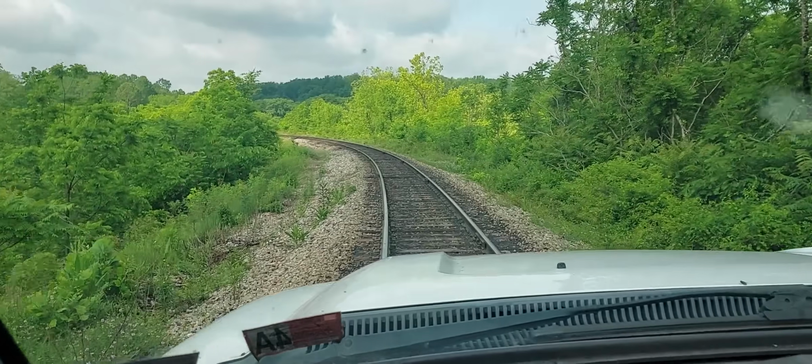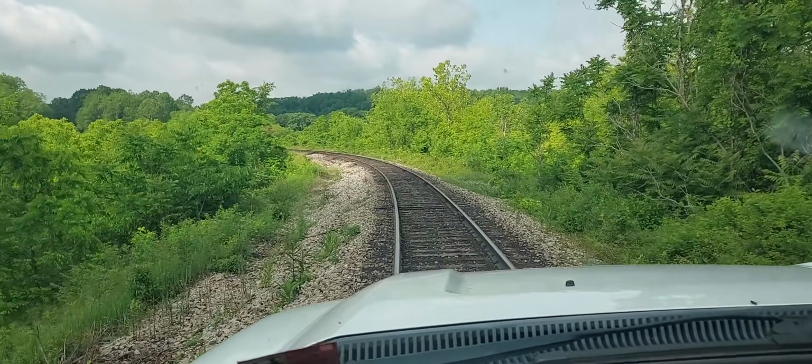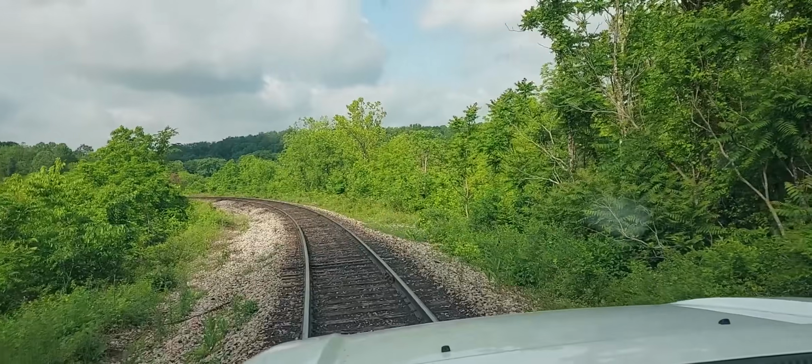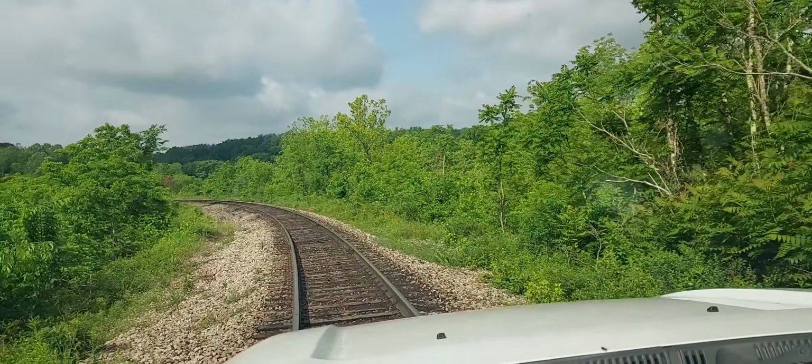Tuesday morning here. Good morning. I'm making a track inspection. I'm going very slow. I've actually got all day.